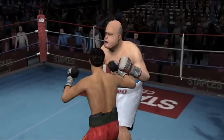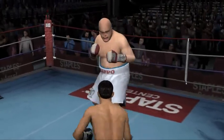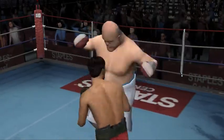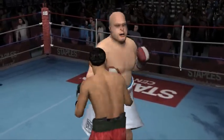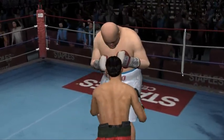Pacquiao's thumped him with a savage flurry. Nice move to get him off balance and then attack with the hard stuff. Oh, he got fooled there and ended up eating a big counter punch. Good counter hook as he looks to dictate the pace of the combat.